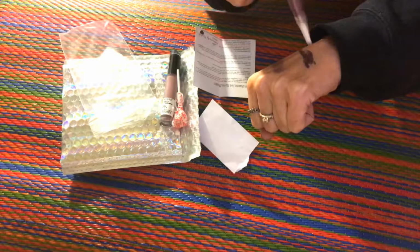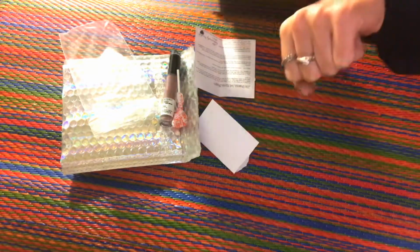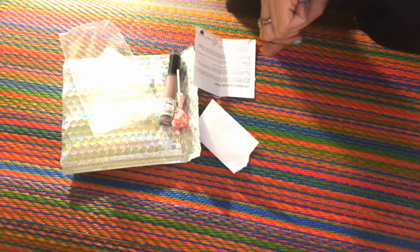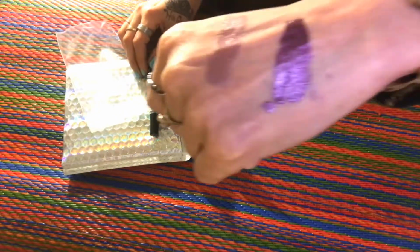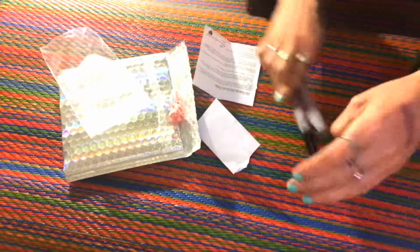But ooh, I like that. This one's way thicker than the other one. Oh, they are so pretty. That is very purple. We'll just say that. And I wasted a bunch of it. Oh well, not much I can do about it. That is pretty. That is definitely different. So there is that one. I hope you guys can see how sparkly and pretty it is. I like it. So this is a unique company.